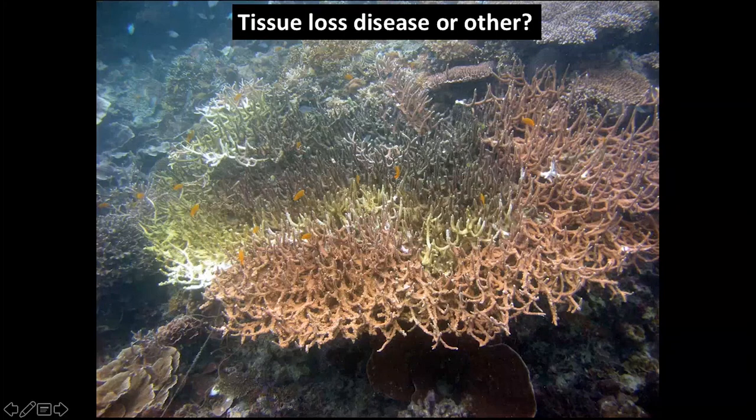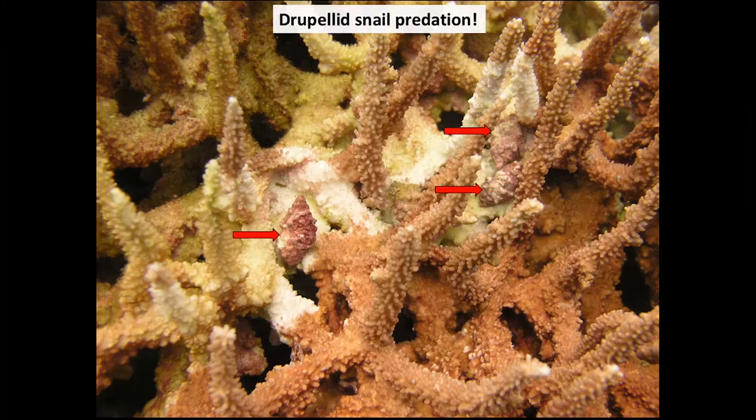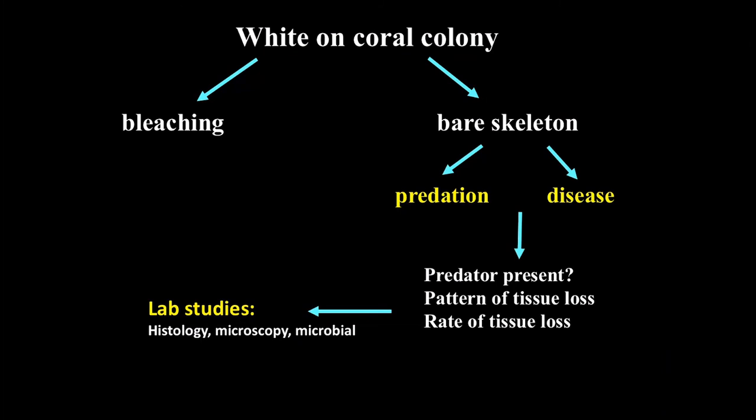So this was in the Philippines. This is an acropora, and I saw the bright white. I saw the green, so algae that looked like progression to me from here to there. But when I was snorkeling, when I dove down to take a closer look, lo and behold, I see snails chowing down. This was drupellid snail predation that mimicked disease. But if you take a close look and you look for the snails, well, there you find your culprits right there. So easy to discriminate.